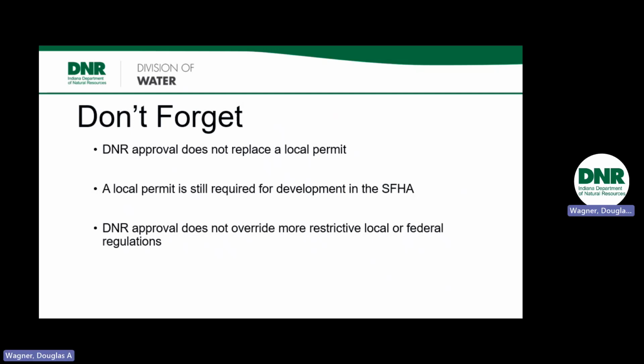An example of this is development in the floodway that causes any rise in the base flood elevation, but less than 0.15 feet, and is permitted by the division. It is required that the applicant receives a conditional letter of map revision, or CLOMR, approval from FEMA prior to the community issuing a permit. The floodplain administrator will also need to receive the LOMR prior to issuing a certificate of occupancy or a completion certificate for that stated development.